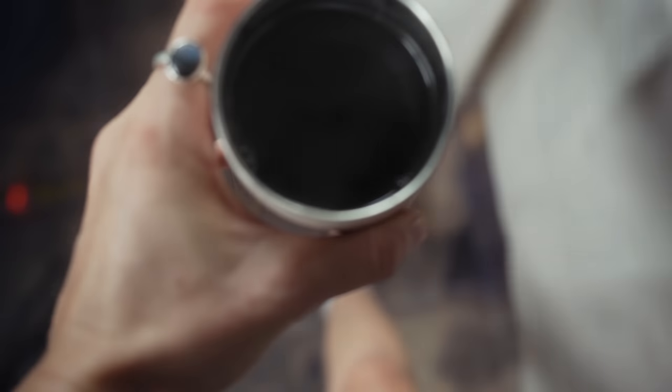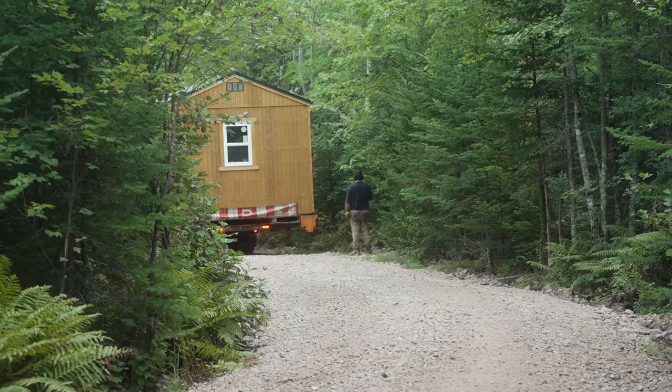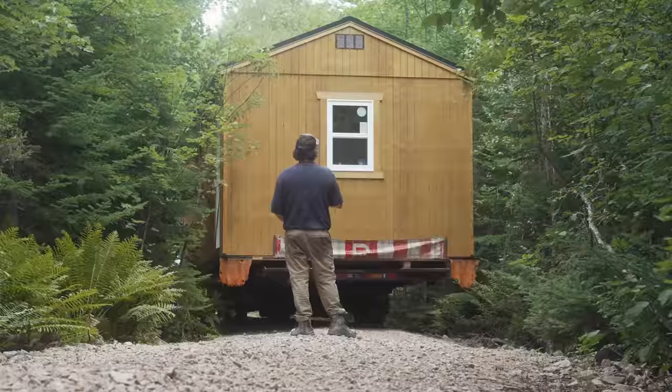Coffee's ready, their engine's on. Luckily they give you 4 hours for delivery because they tend to be a little bit tricky everywhere they go. They got it! They got it? Woo! Oh, they're so good. A success, they finally got in the driveway.